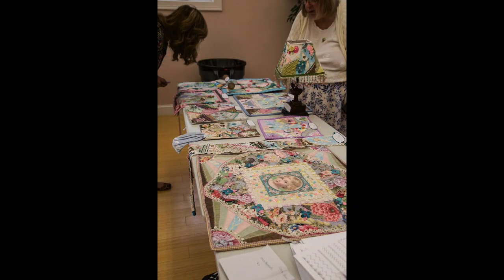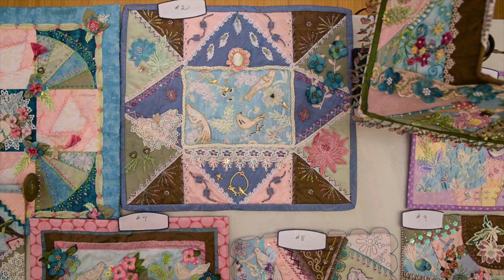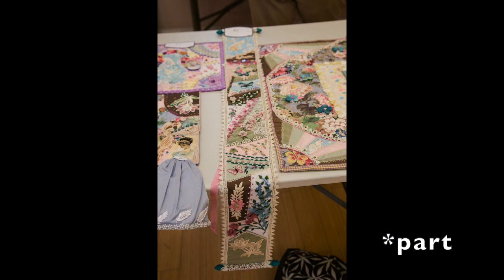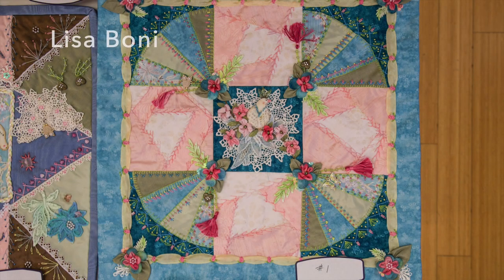It was just an amazing array of work. So many beautiful projects. And I loved that half of the people who attended the retreat took part in this challenge project. So here they are by name. This is mine, as you've seen.